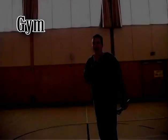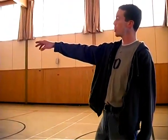This is the gym area here. And they have their stage right there, as you can tell. It's also set up for conferences. There's a bunch of doors down there that can pull out a bunch of chairs and tables and stuff.